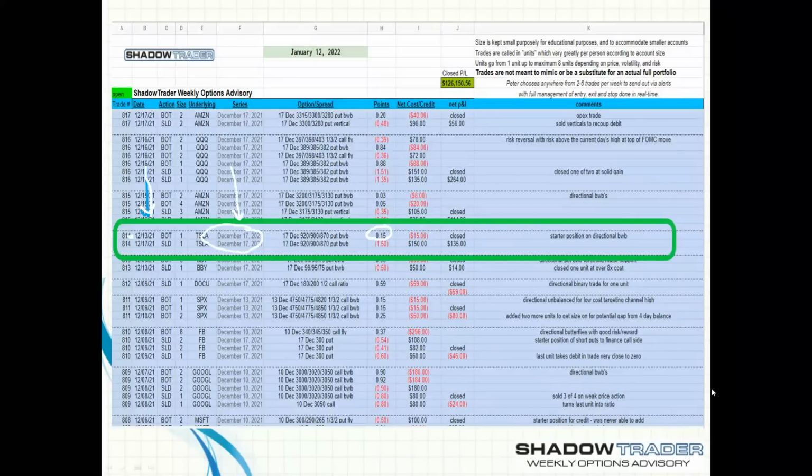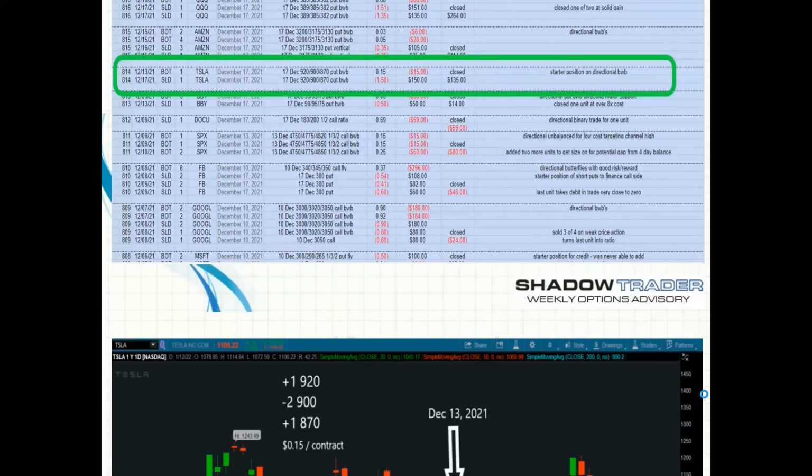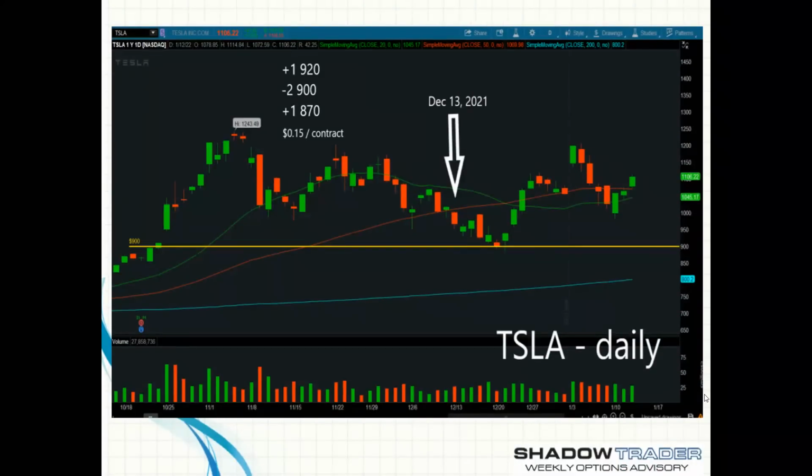Let's take a look at a chart so you can better understand the ideology of why this was a trade and why this made sense. All right, here's a chart of Tesla daily, and I've purposely put an arrow on the exact bar where we entered, which is December 13th. Understand that everything that I do in trading these weeklies, week in and week out, my own account, advisory, everything, it's all about technical analysis. It has nothing to do with probability or guessing, or is the mid strike the 30 delta option? None of that. It all has to do with technical analysis.